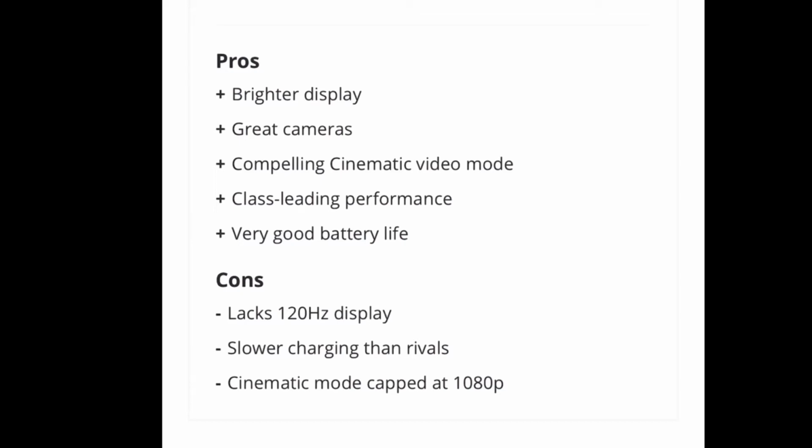The cons, however, are that it lacks a 120Hz display. It's also slower charging than rivals, which means it takes more time to charge your phone to full battery compared to the other rivals, which require less time. Also, a con of the cinematic mode is that the resolution is capped at 1080p, which is kind of a downside. I understand if they cannot put 4K resolution in the cinematic mode, it would just break your phone. But anyways, let's move on to the prices.